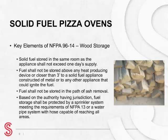Solid fuel including wood, when being stored in the same room as the appliance, is not to be stored above any heat-producing device or closer than 3 feet to a solid fuel appliance constructed of metal or to any other appliance that could ignite the fuel. It also shall not be stored in the path of ash removal and shall not exceed a 1-day supply.